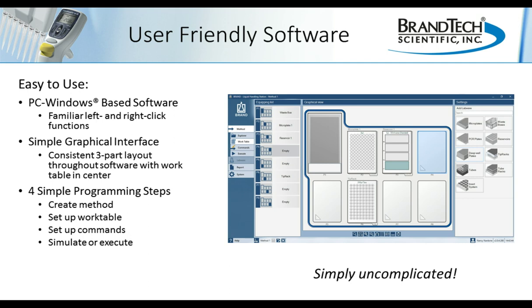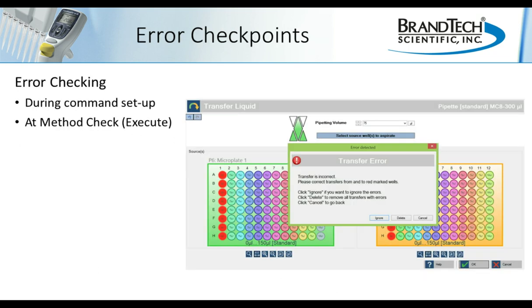Now, one of the other cool things about the LHS is its software. It's so easy to use that pretty much anyone can program it with very little training. It is a Windows-based system, which means you can use all of the familiar shortcuts like copy and paste or left and right click and drag and drop. The interface is simple with pictures of your consumables and color coding of your liquid transfers. It has a consistent 3-part layout with the list of labware or commands on the left, the work table in the center, and your consumables or transfers on the right. You work through the software in a top-down, left-to-right manner.